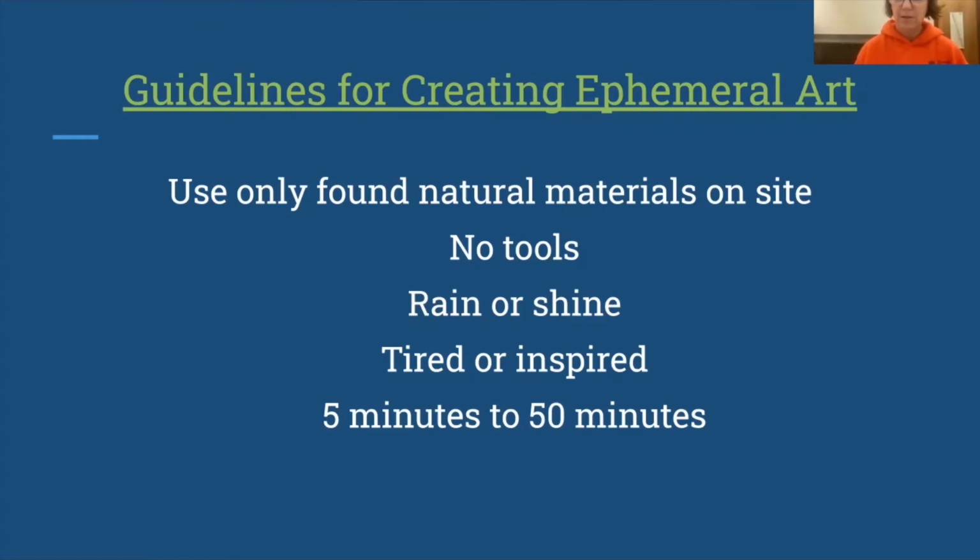Use only found natural materials on site. Nothing needs to be brought with you, and what is available can direct the art. No tools. We do not need to bring anything with us besides a way to take pictures if it applies. When you feel like you need scissors, tape, etc., encourage yourself to come up with a creative alternative or a change in plans. Rain or shine. The weather may be uncooperative with your original idea, but try to think of how to incorporate it as a part of the natural setting.